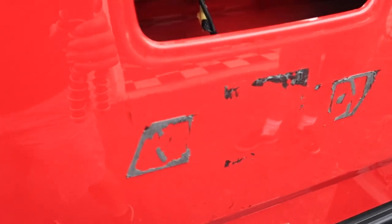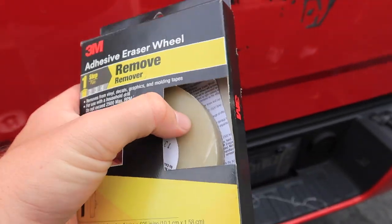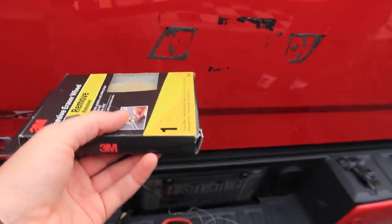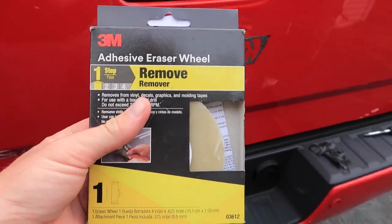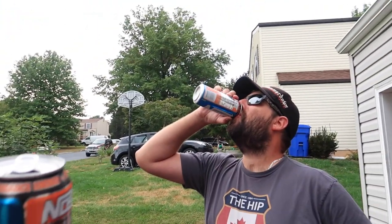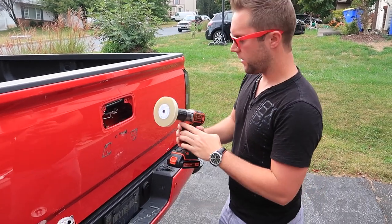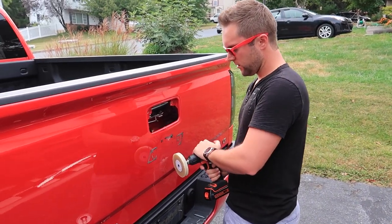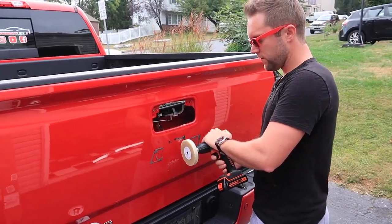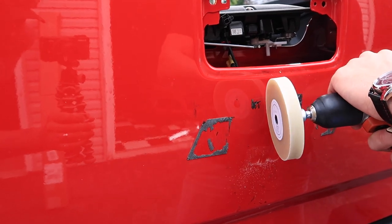In order to get all this stuff off, you can use one of these, which is basically a wax eraser wheel, and you'll throw it on a drill and just go right over it and it should come right off. So that's what we're gonna do to save some time. And Steve's got the can of NOS, and I got my can of NOS because we're gonna NOS up. So we got the little wheel there on the drill, and then basically you just take the edge. As you can see, we already started it here, but if you come up closer, you can see that little piece right there. You just take it.